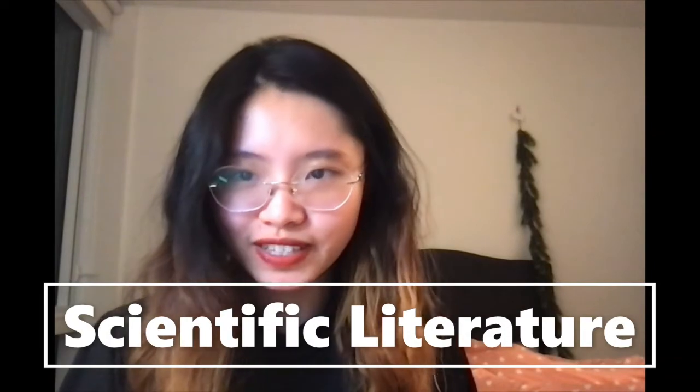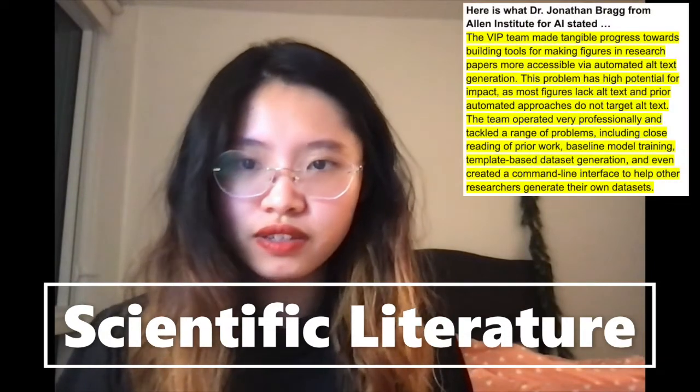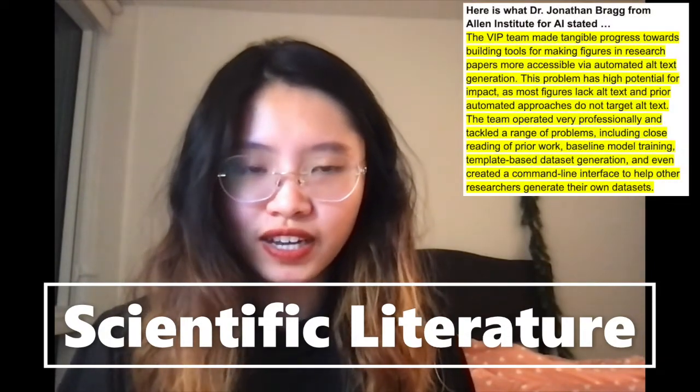We automate the description process of scientific figures in papers. In fact, we are developing a novel dataset for computer vision. Here is what Dr. Jonathan Bragg from Allen Institute for AI stated.